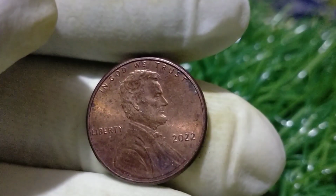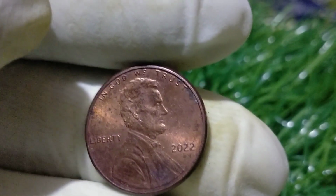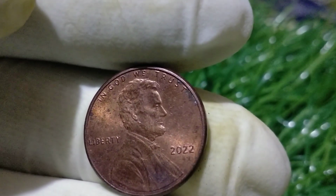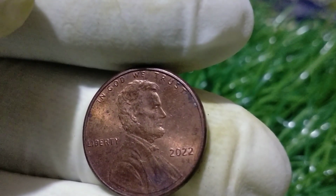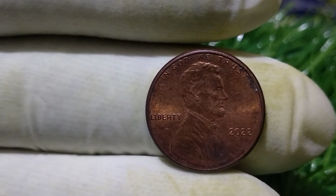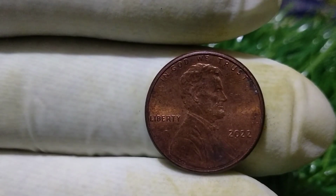And when we look at the overall market, we see a pattern where dramatic modern errors have sold for staggering sums, with collectors and investors competing at major auctions, pushing prices to record levels, and the 2022 penny is no exception, with rumors and confirmed reports of rare double dies and off-metal strikes fueling intense demand.